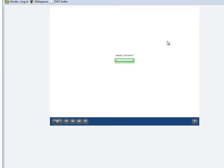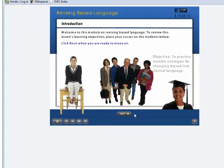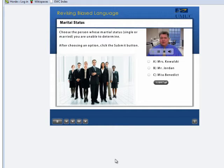Some objects are Captivate lessons with a PIP video learning agent and quizzing, such as this lesson on revising biased language.